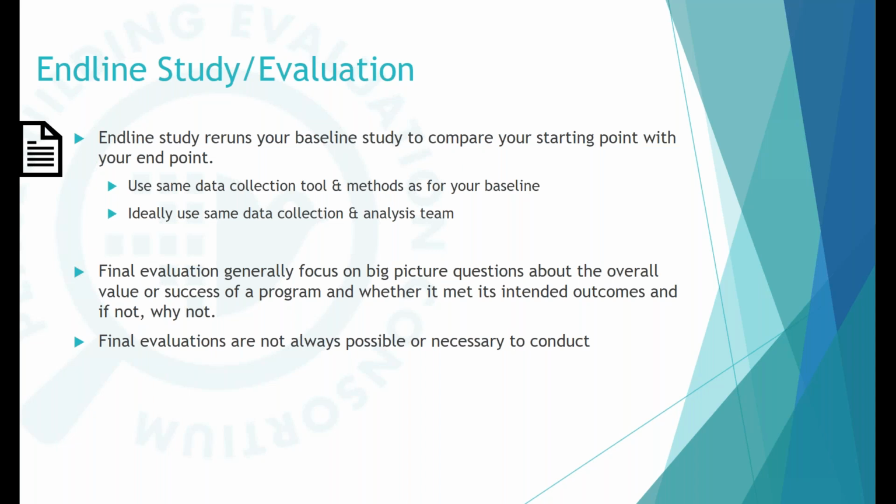The difference between endline and an evaluation is that the final evaluation generally will focus on bigger picture questions that could be related to the overall success or value of the program you conducted, and really looking at those questions of meeting your intended outcomes. If not, why not, unintended consequences, etc. One thing to note is that final evaluations are not always possible or even necessary to conduct. And we have a great resource on the PEC on the evaluability of different programs and different options if a final evaluation is not the right choice.